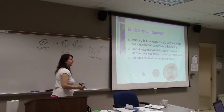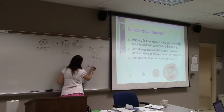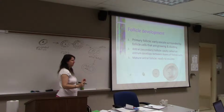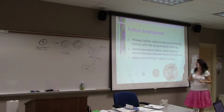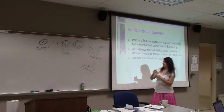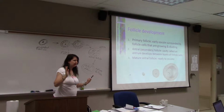Then the mature follicle, or mature antral follicle: the separate cavities all fuse into one. So you have an inner and outer cell layer, and separate things are going to happen to those two layers. Also at this time, the egg has finished meiosis 1, so it's ready to ovulate. This is the mature follicle. Questions on follicles so far?